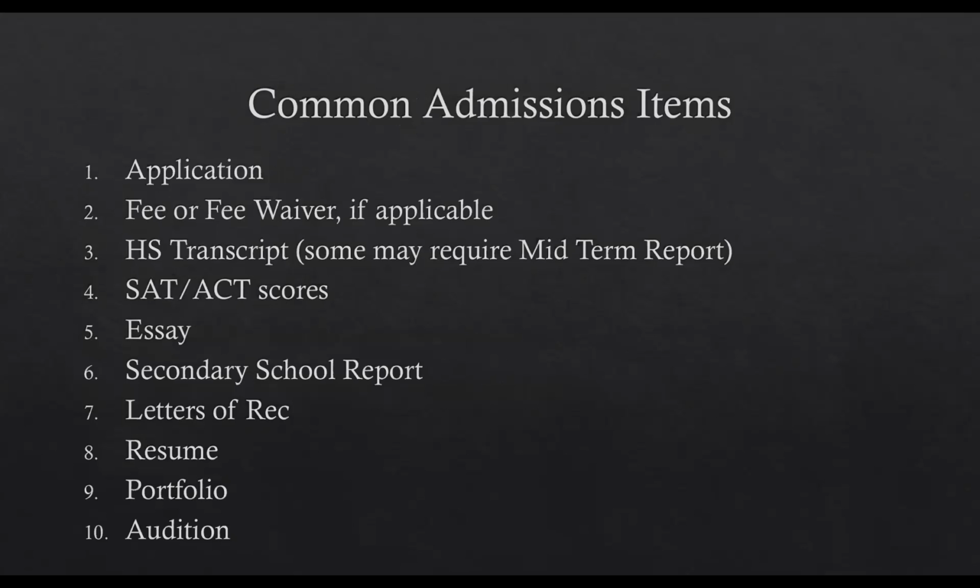Some common documents that students will need to send in to a university, I just wanted to cover these. So application is pretty self-explanatory, though I will go into some details about some of the application options you'll have based upon the schools you're applying to, as well as a more detailed overview of the Apply Texas application with some tips and tricks for students as they apply. Fee waivers, if applicable. Not all schools require an application fee be paid or a fee waiver documentation be submitted, but for my institution, UNT, and many other public schools, we do have an application fee.